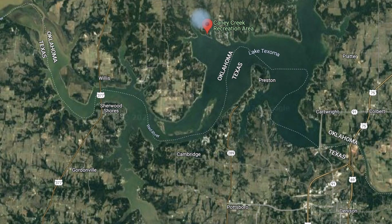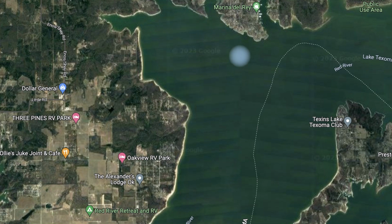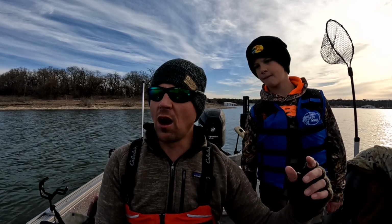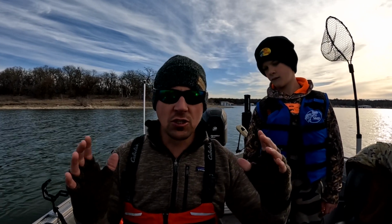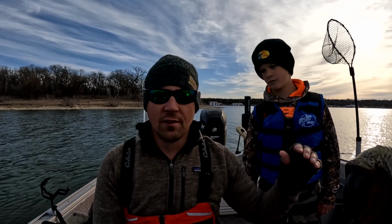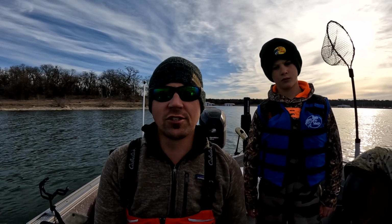Unload our boat here at Caney Creek and we're gonna check for fish right outside of Caney Creek. And also we're gonna go over to Soldier Creek where it's been good the last few times we've been out. Now, man, I don't think it's gonna be good for much longer because we're about at that time, end of February, where the fish are gonna start heading up to the rivers to go spawn.